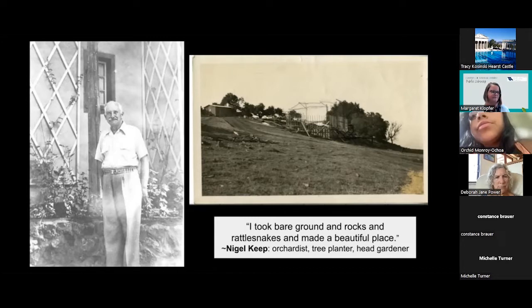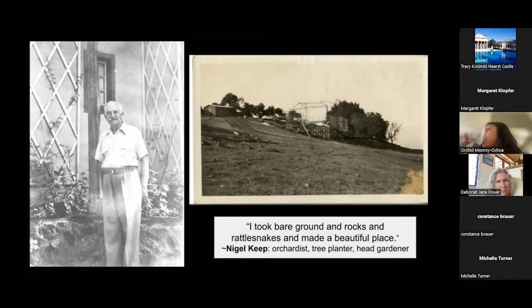So we see Nigel Keep on the left. He worked for Hearst for quite a long time. A long career here. He was one of his favorite gardeners. Hearst and Morgan oftentimes had trouble finding a gardener that, well, he liked. They went through 6 different head gardeners between 1921 and 1937, and they tended to be of 2 types: artistic but temperamental, or practical but unimaginative. But Nigel Keep seemed to be one of the best choices.